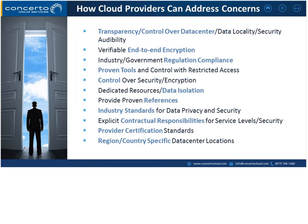So a few ways that cloud providers can address concerns really is to give you transparency, first and foremost, and to be able to allow you to know how they're protecting the different pieces that are within their cloud environment, and what you can do in case of some kind of breach and how you would address it as well.